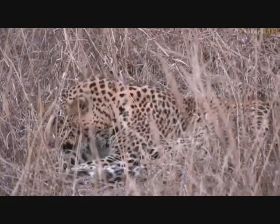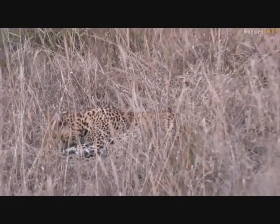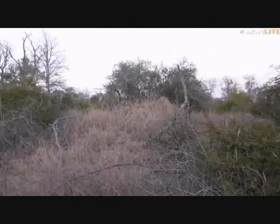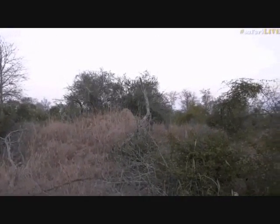I'm going to shut up now because I think we might be able to hear the call of the hornbill. See, even Thamba's hearing.